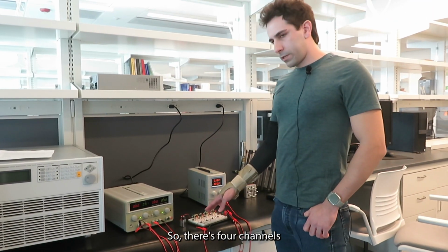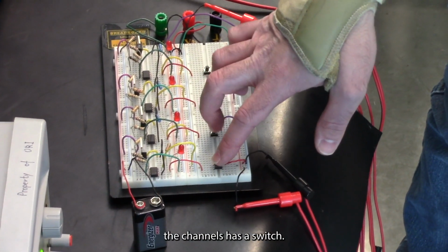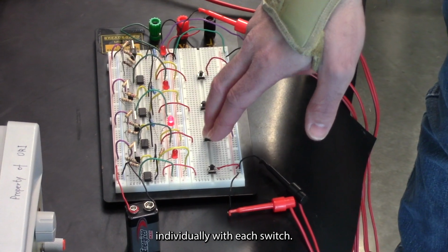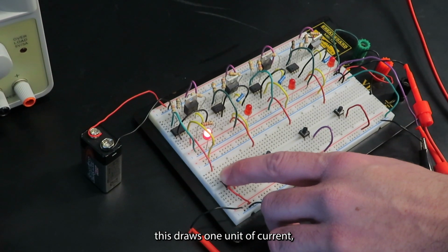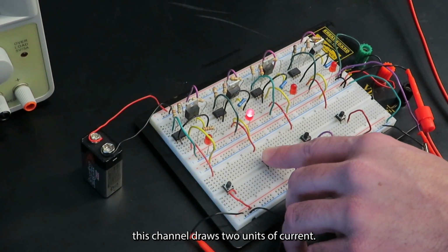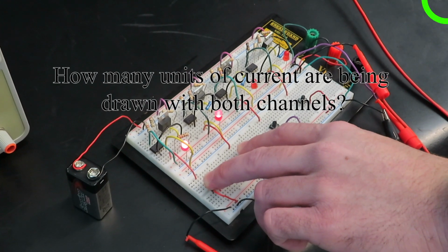So there's 4 channels in this circuit, and each one of the channels has a switch. You can close each channel individually with each switch. So this channel draws 1 unit of current. This channel draws 2 units of current. So with both of these channels, how many units of current are being drawn?